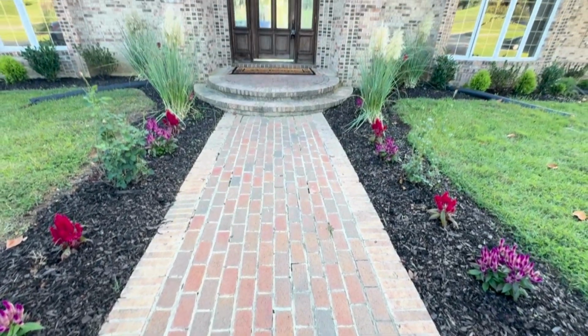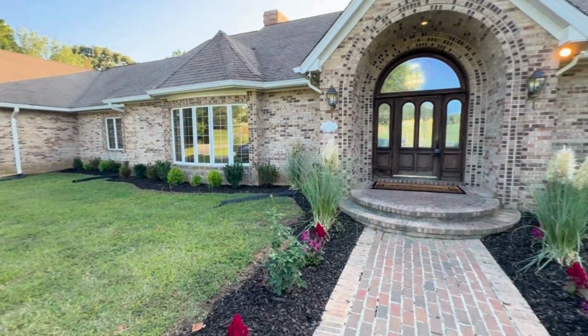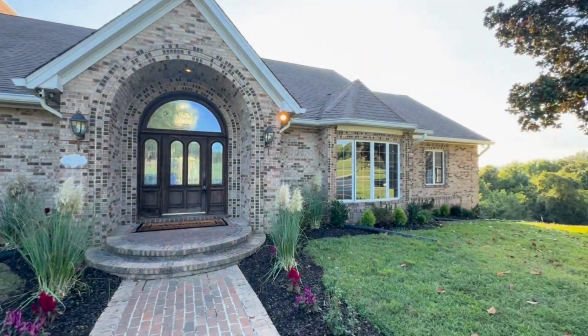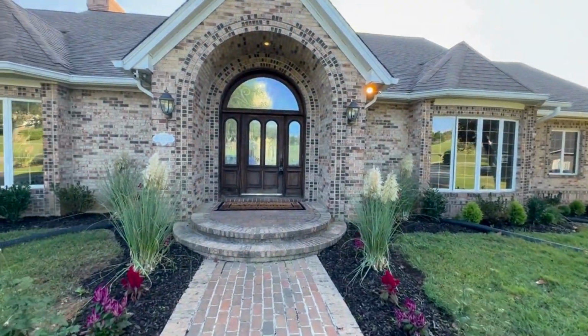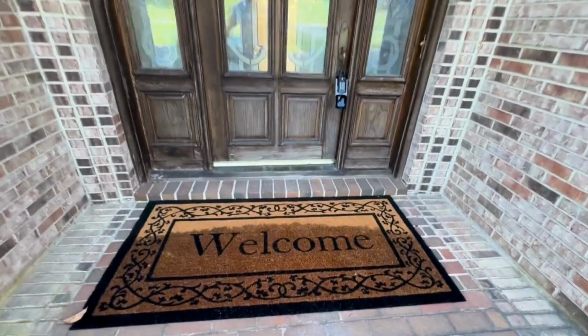7620 Carley Drive in Port Tobacco. This home is situated in the Locust Grove Estates community in southern Maryland. You can see it sits on over 2 acres of land. It's an entirely brick home.